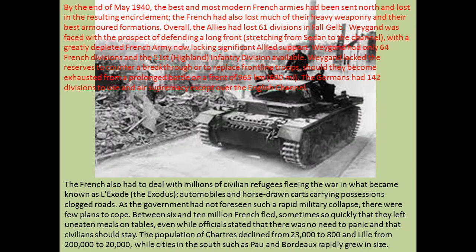So by the end of May 1940, the best and most modern French armies had been sent north and lost. In the resulting encirclement, the French had also lost much of their heavy weaponry and their best armored formations. Overall, the Allies had lost 61 divisions in Fall Gelb. Weygand was faced with the prospect of defending a long front stretched from Sedan to the Channel.